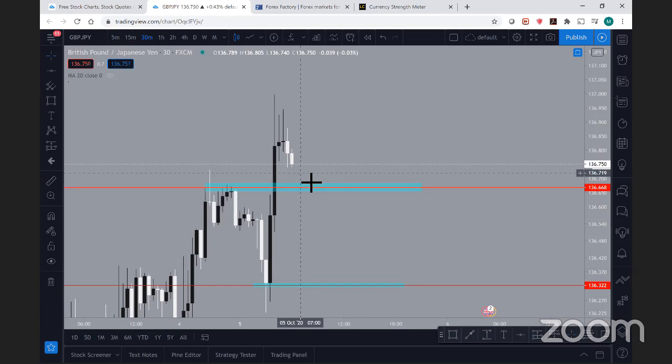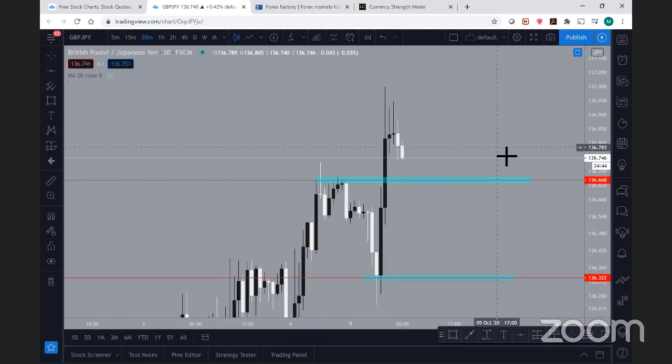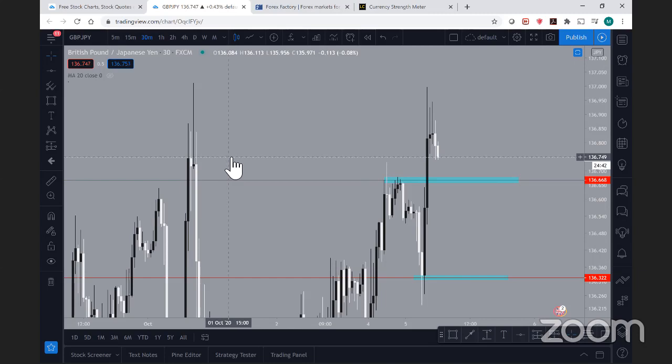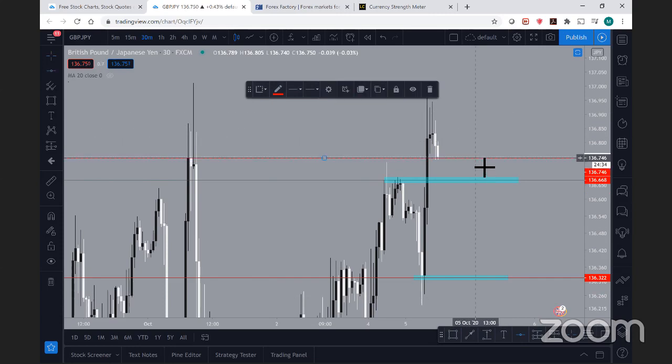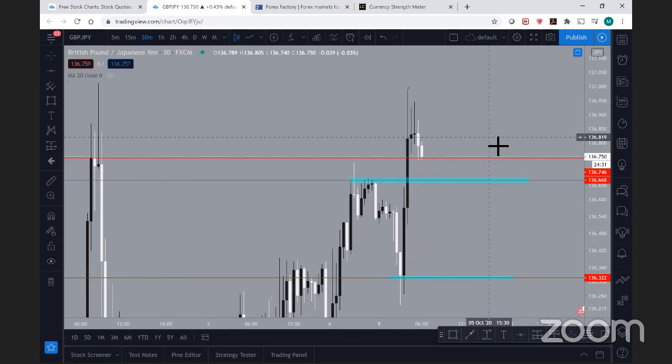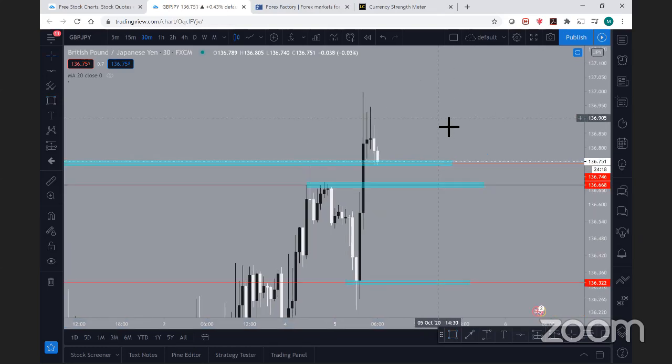The level it's at right now is previous resistance. Yeah, on the hourly. Yeah, I saw that too. Well, on the 30-minute too. So, yeah, I saw that.